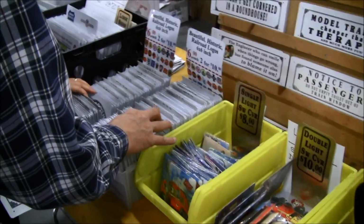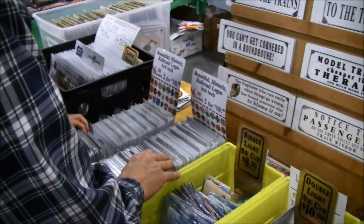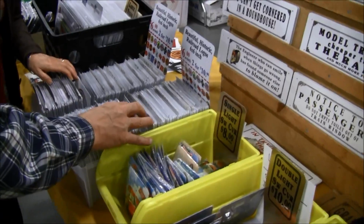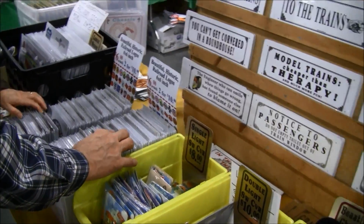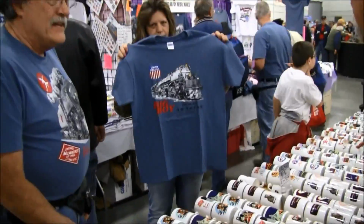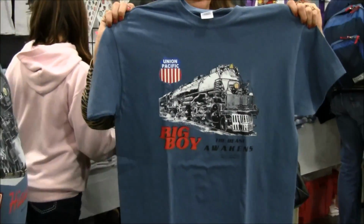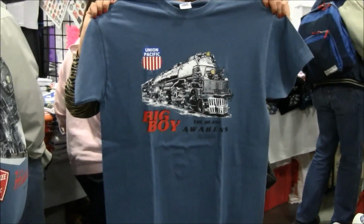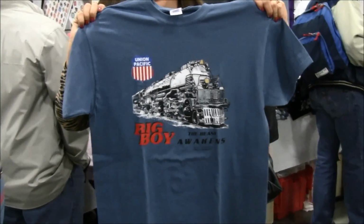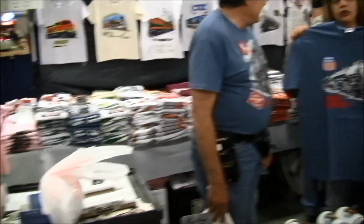Real good prices on the 6x6 inch railroad logos. I think the prices are a little different online because, you know, train show prices have to be competitive. But they've got all these railroads alphabetized so you can sort through, like these folks are sorting through looking for different railroad heralds. They've also got Big Boy 4014, the t-shirt. That thing is getting restored, and they've got a logo, and it says "The Beast Awakens," which is basically what's going on with 4014 right now. So for you 4014 fans, you guys will be able to see that.